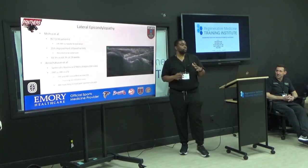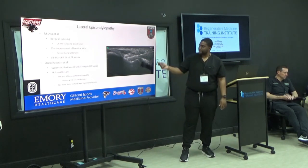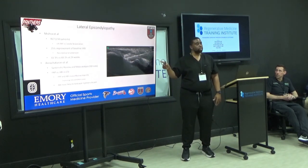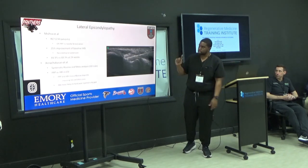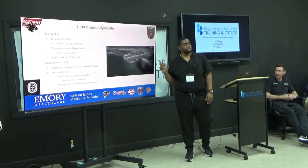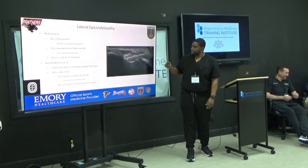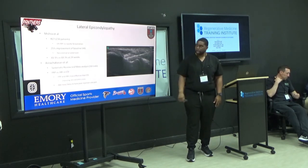So now we've gone from the shoulder, now we're going down to the elbow, okay? So here we have an ultrasound guided injection into the common extensor tendon of the lateral epicondyle. The reason why I wanted to put this image up here, this is funny, this is an injection that I did when we were back in Culture. This is from 2016, and you can see the ultrasound machine we were using at the time was not as good as the one I have now. But nevertheless, we can see the needle going directly into the actual tendon itself.